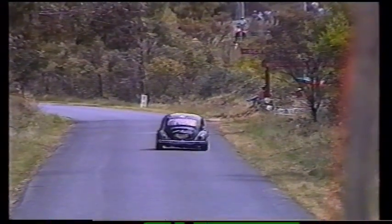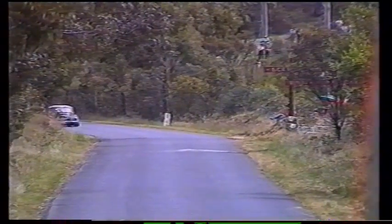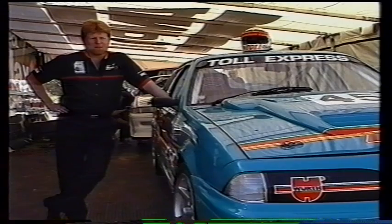And the organisation has been absolutely fantastic. And Ararat's hosted the Australian Hill Climb title for 1993. Here we are at the Ararat Hill Climb, One Tree Hill.